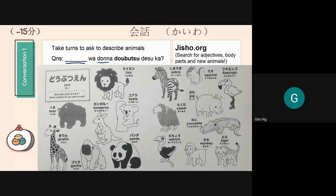Donut. What kind? Yeah, what kind? So what kind of animal is something? Okay, first of all, there's no katakana involved. I'm sure some of you all know, but I just list out some first. Okay, lion. This is katakana, lion.